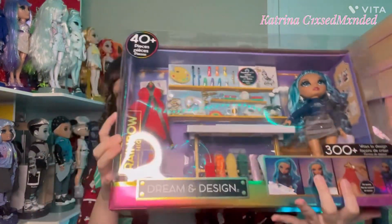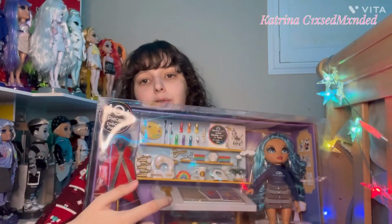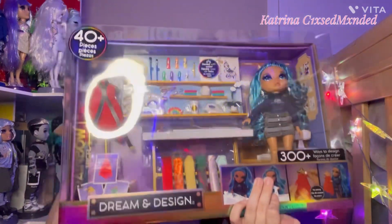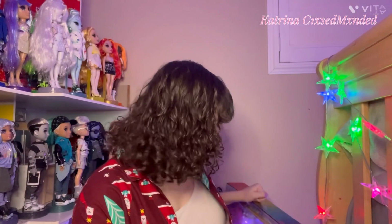So it's Rainbow High Dream and Design. Dream and create your own fabulous fashion designs with Skylar. It says, and oh, this has no sewing. So you can use these little fabrics that they give you. And then you use this stick, and you just put it in the mannequin. It has stuff on the back that you can pin it. So fucking cool. I think I'm gonna open up the closet first. So let me open up the closet first.